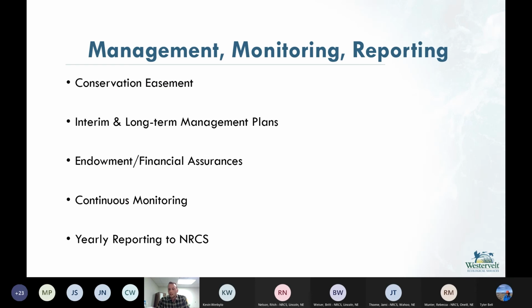But exactly how do we keep the site functioning as a wetland after construction activities? In order to maintain it as a wetland, we will implement the bullet points that are listed on this slide. The first being placing a conservation easement on the site. This is essentially the capstone in developing a mitigation bank, to prevent any kind of future farming or even development of the site after it's become a mitigation bank.